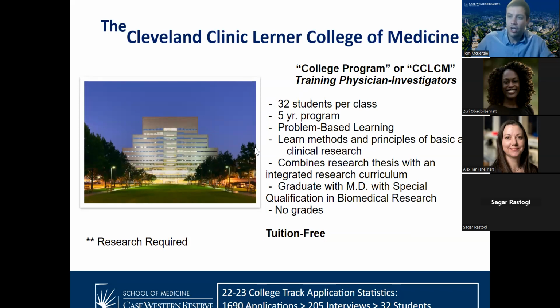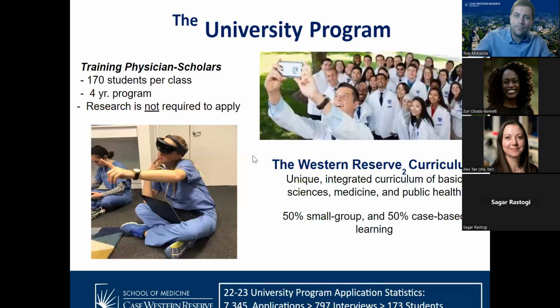But you'll have an entire year of research in the Lerner program. So how it works is you will spend an entire year doing research as opposed to 12 weeks in the university program. So a lot of similarities, but to give you an idea, you'll graduate with a whole year of research experience under your belt. You have to have research to apply for this program as well.